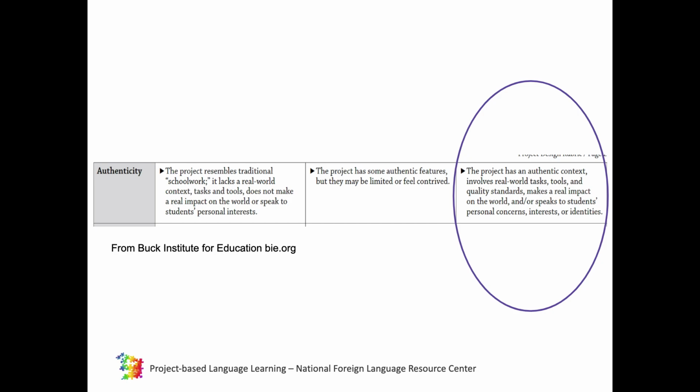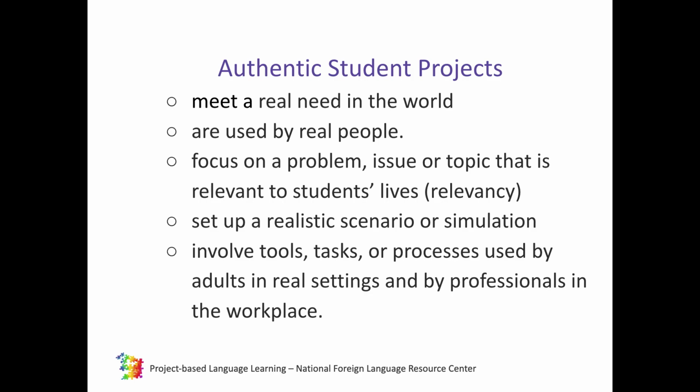Authentic projects meet a real need in the world beyond the classroom, or the products students create are used by real people. They focus on a problem or an issue or topic that is relevant to our students' lives, or on a problem or issue that is actually being faced by adults in the world students will soon enter. An authentic project could set up a scenario or simulation that is realistic, even if it is fictitious. Authentic projects involve tools, tasks, or processes used by adults in real settings and by professionals in the workplace.